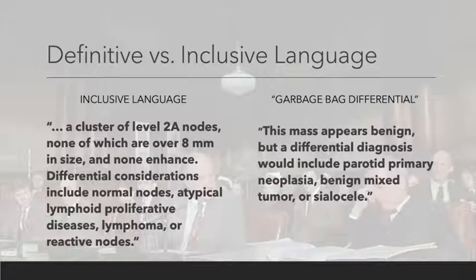This was a patient who was being scanned for an incidental thyroglossal duct cyst. They're in their mid-20s, and they had 3 lymph nodes in level 2A that were very small. And I think you've all heard many of us say, you don't measure normal lymph nodes. But here you go. What was described in the report: a cluster of level 2A lymph nodes, none of which are over 8 millimeters in size, and differential considerations include normal nodes, atypical lymphoid proliferative diseases, lymphoma, or reactive nodes. And that does nothing but scare a patient, and it is a pretty worthless inclusion in a report.